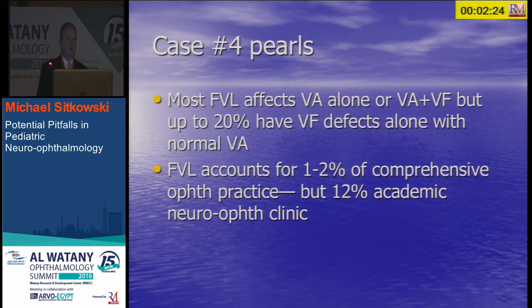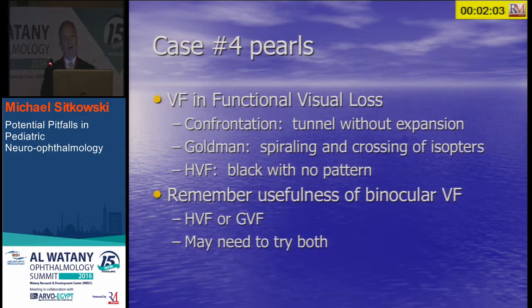So some things to learn from this case is most of the time we think of functional or non-physiologic visual field loss as affecting just visual acuity, but in fact 20% of cases have both the field and the acuity affected. And although functional visual loss may be seen only 1 or 2% of the time in a general ophthalmology clinic, in neuro-ophthalmology it accounts for 12% of our patients.